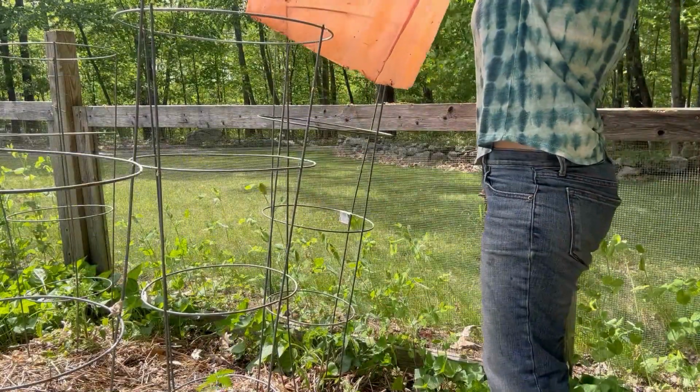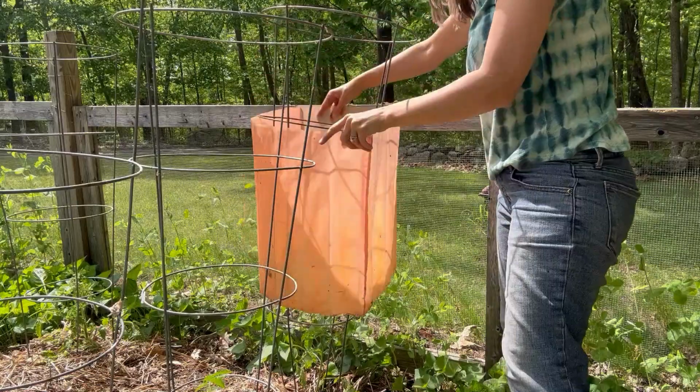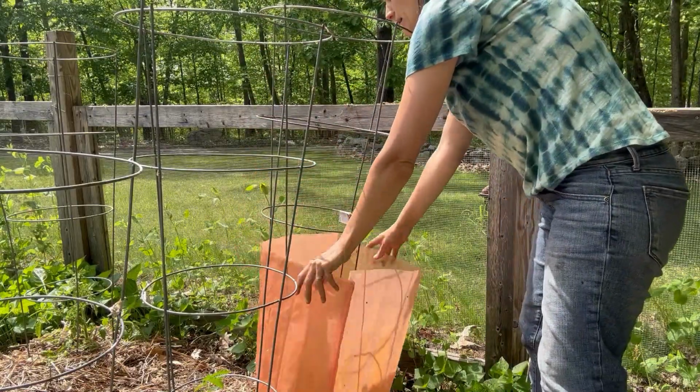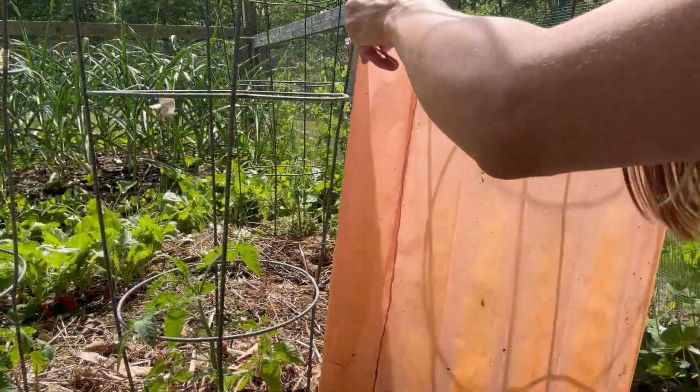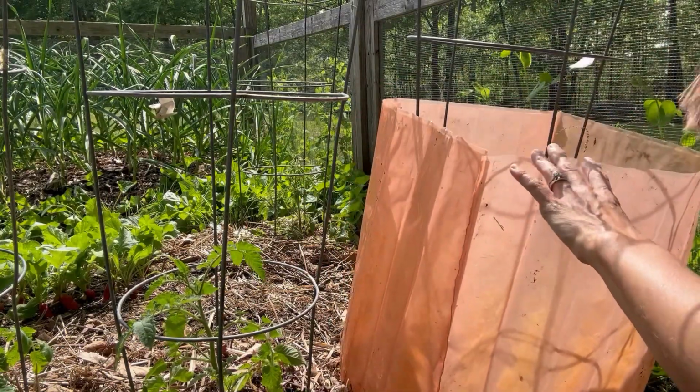All right, so this is not going to fit very easily over the tomato cage, but you just slide it over the top, slide it down here. All right, so here we go. You can see we've got our tomatoes in here. We've got this around it. Now we're just gonna fill it up with water.